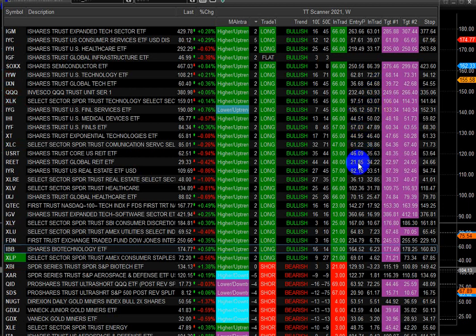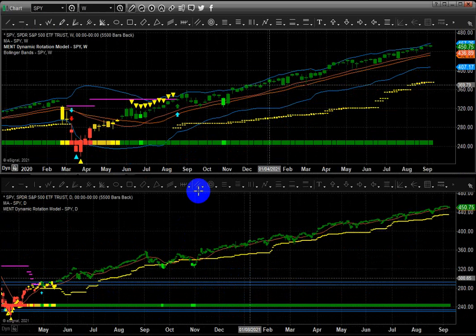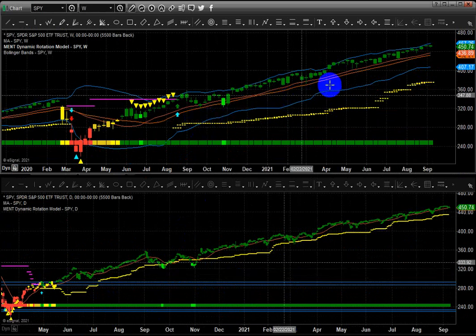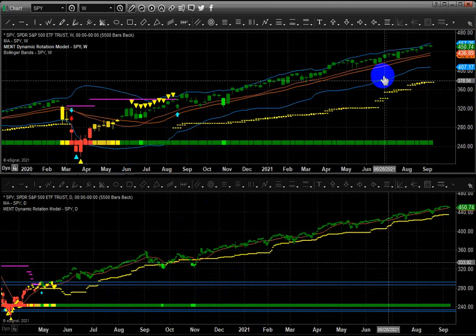Imagine having this service 5-10 months ago and being able to catch all of these rallies, knowing that the system's capable of running efficiently when the TT scanner and the rotational modeling system both align. You get a very good indication that we want to be trading one direction or the other in the market predominantly, and we want to be looking for triggers as this continues to move higher.